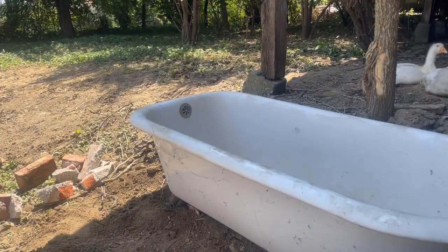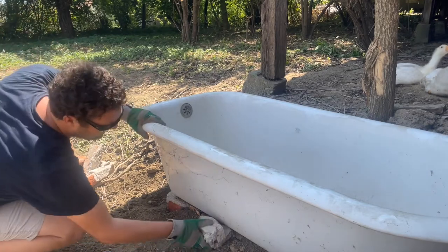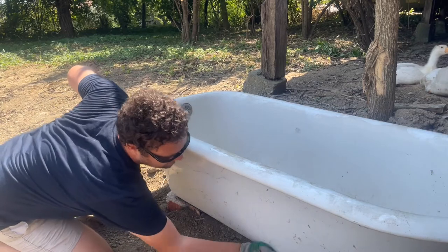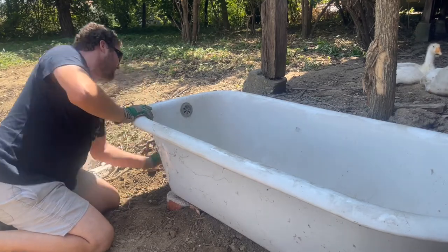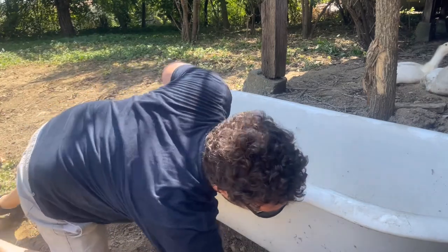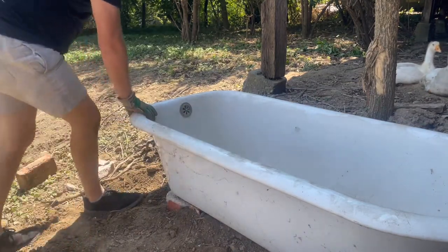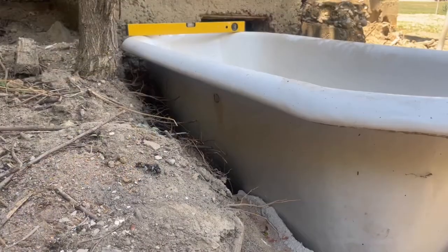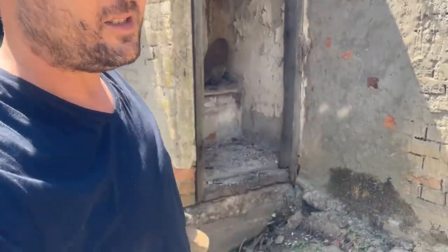Doesn't have to be 100% level, I mean it's for geese. Just have to make them a ramp and hopefully they will enjoy it. At the moment I've got bricks and stuff just lying everywhere. Easy to grab it and fill up the gaps.